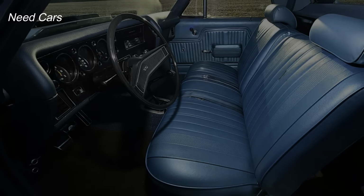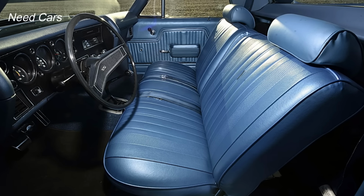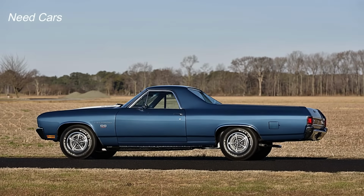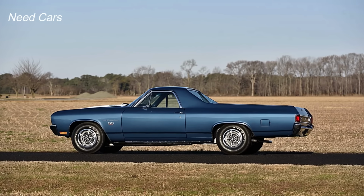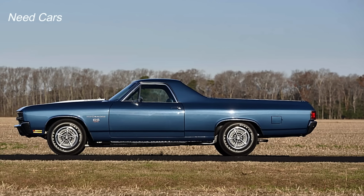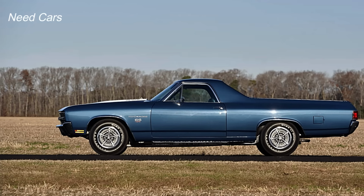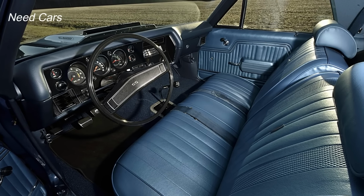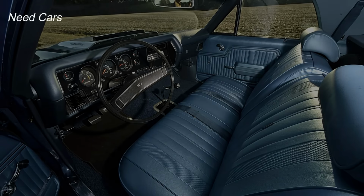In fact, among the 32 El Caminos sold at auction over the last year, only 5 were finished in Fathom Blue, and only one sported the rare triple blue layout without the LS6 engine. This particular El Camino is equipped with a 454 cubic inch V8 engine, mated to the M22 4-speed manual transmission, a combination that offers both performance and driving engagement. The car also features a 3.31 Posey rear end, adding to its performance capabilities.